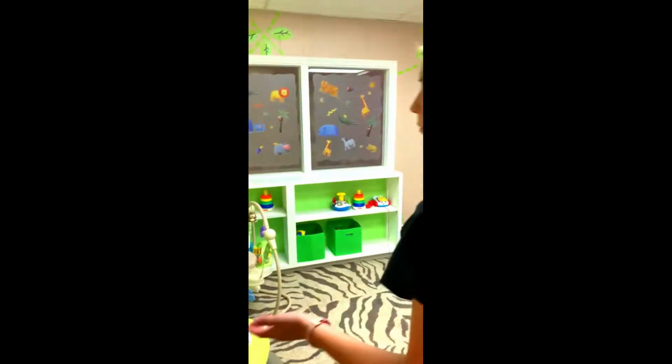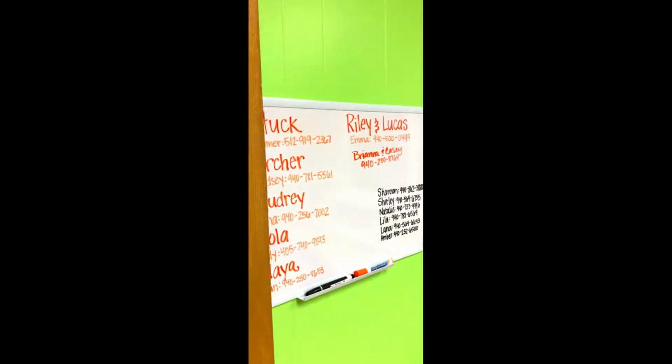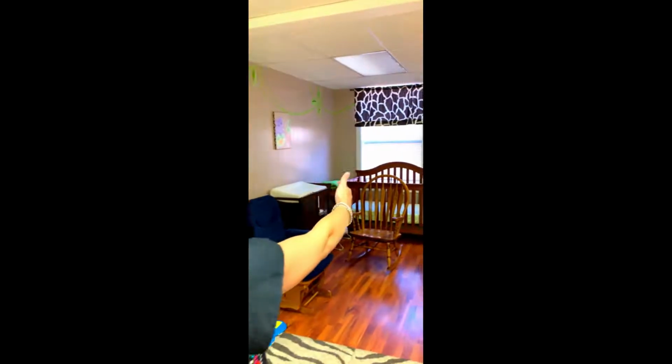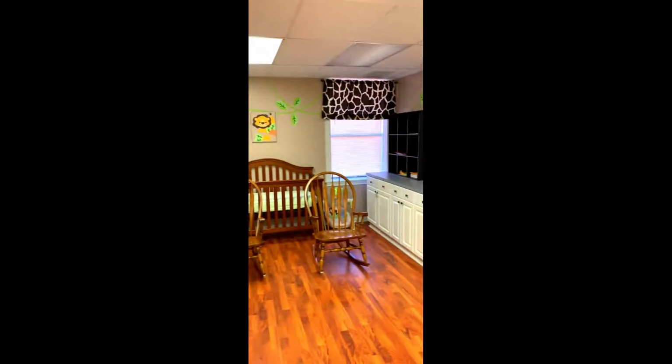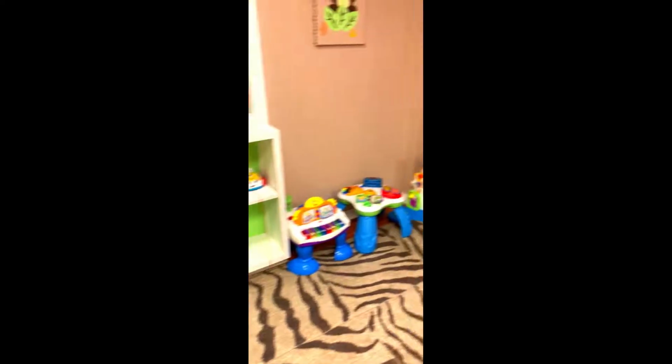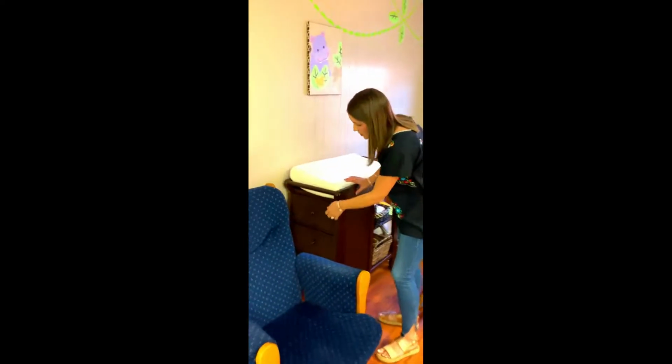This is the baby room. We have the communication board right here that has all the parent contact info. We have the awesome cribs, the rockers, the play area with all the fun toys. Here's the changing table that is fully equipped with everything that you need.